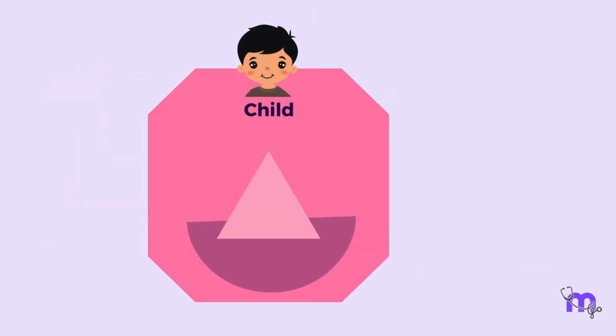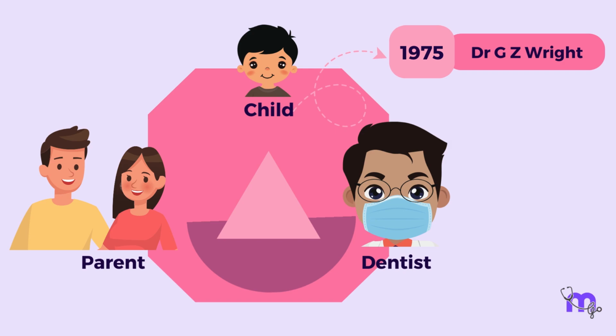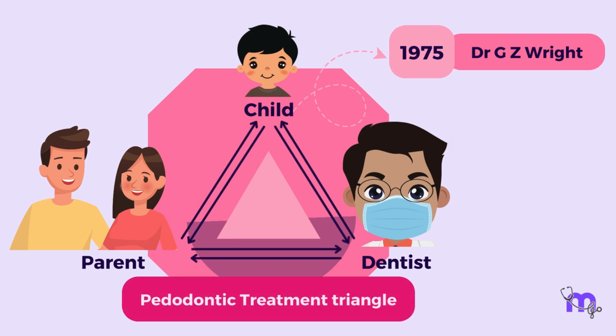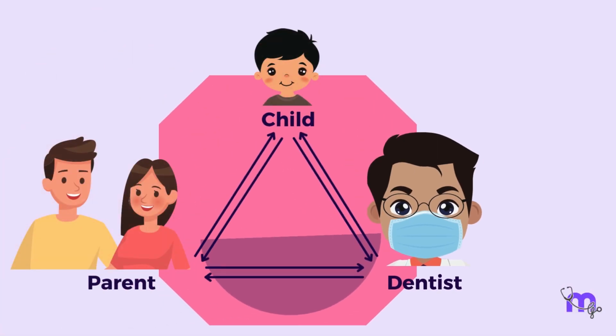In the case of children, parents play a very important role in helping the child bond with the dentist. This relationship was described in the year 1975 by Dr. G. Z. Wright in the form of an equilateral triangle called the Pedodontic treatment triangle. According to Wright, the child is the focus of attention to both the parents as well as the dentist. Therefore, the child is placed at the apex of the triangle, while the dentist and the parents occupy the two corners below, forming the base.